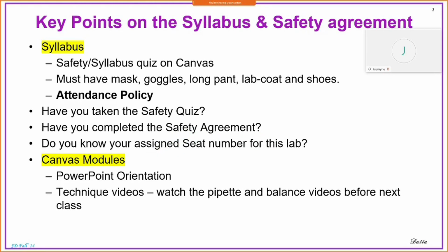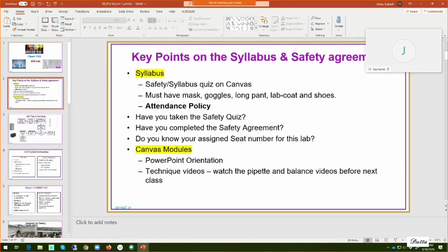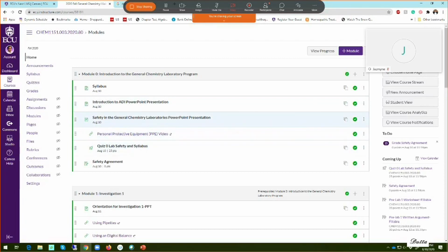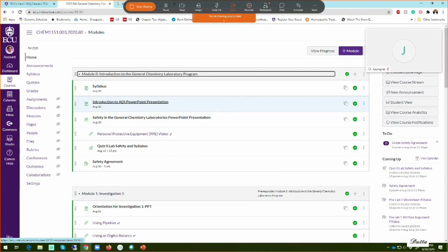So I'm going to switch to Canvas. You see, the first one is the syllabus. It's very straightforward. We simplified the Canvas, so you don't have to spend time looking for the assignments. You need to go through the PowerPoint presentation, and this is the safety in general. Then you can watch the video, and this is the quiz I mentioned. You have to complete it and get 80% or more.